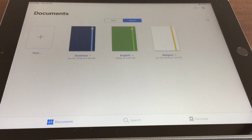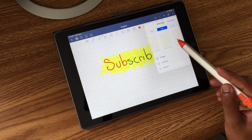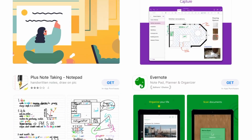The app I'm using to take my notes is GoodNotes 5, which I'll go more in depth on in another video. I can use so many different colors, highlighters, shapes, and paper types along with so many more options that it really needs its own separate video. There are plenty of note-taking apps out there, so I encourage you to find one that you like and stick to that one.